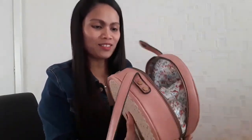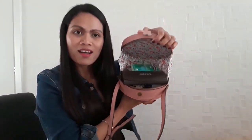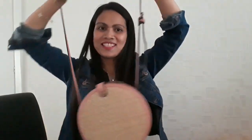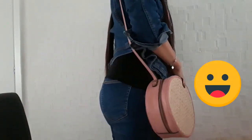Let's see how it looks. That's it. My small bag. Too excited to use it. That's it. Here you go. Ready to go out with this one. Look. Just so excited. Look.